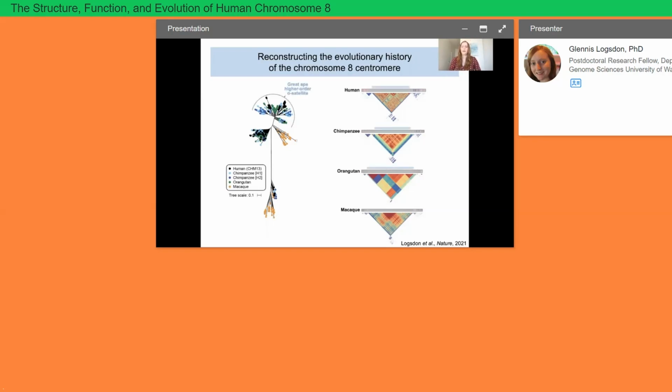First is this great ape higher order alpha satellite clade. Here I'm showing in blue where all of these alpha satellite monomers are coming from, and all of them are clustering together. We also have the great ape monomeric alpha satellite, which is on the edges of that centromere, and you can see that they also cluster together. The macaque alpha satellite clusters in 2 evolutionarily distinct clades. Although they are both dimeric and monomeric, we see that one is actually closer to the great ape, while the other one is at least 25 million years away from the rest of the great ape alpha satellites.